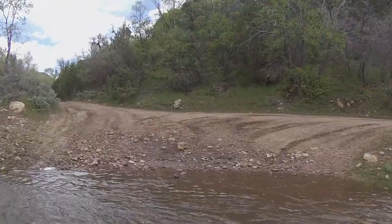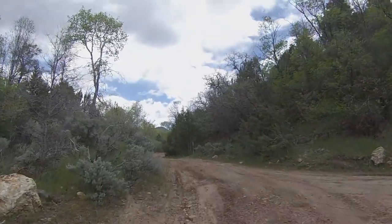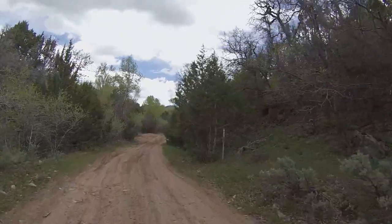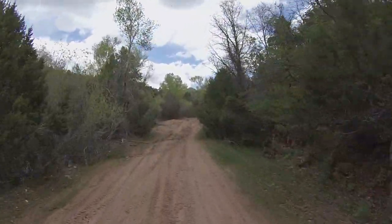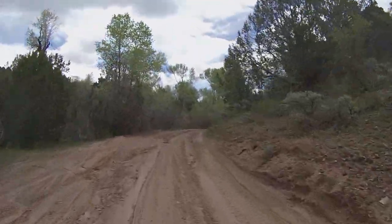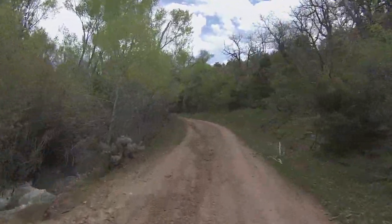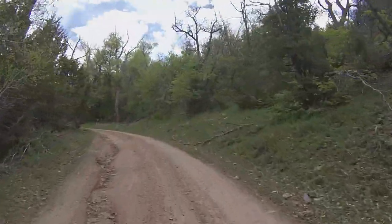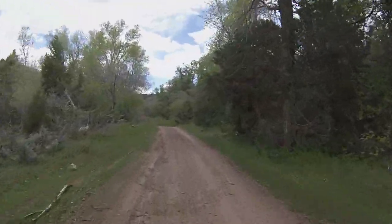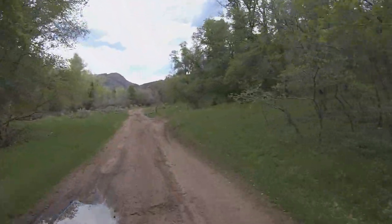At this point, you have the option of going right, which will lead you right back out toward the freeway, or left. We stayed to the left, and that took us on a lot more of this trail system, which actually surprisingly crossed the creek probably about 12 times or so. We took this road out quite a ways up until it dead ended, and then came back around and had actually quite a good time following it all the way back.